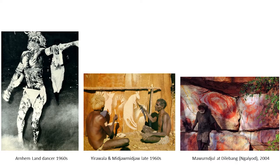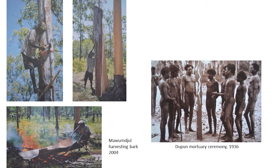These ancestral relations are what put the spring in the dancer's step, or the flash in the painting, if you like. Now, two very famous Western Arnhem Land artists, Yura Waller and Moanjul. You can see Moanjul's art, and Yura Waller is the sort of place where Moanjul's art comes from.